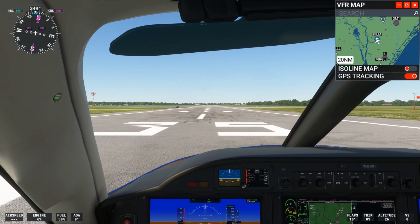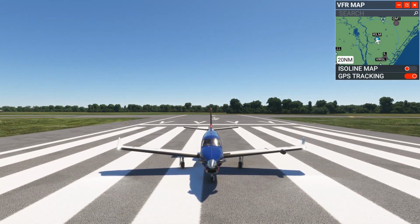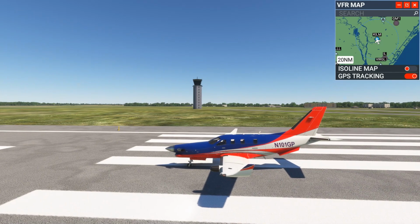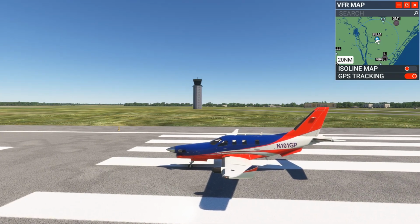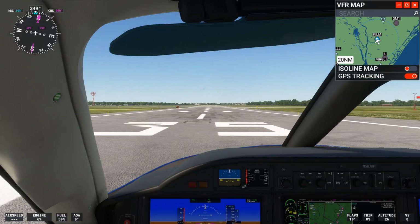And I am showing my favorite livery today of the TBM, which is the red, white, and blue livery, and I do like it. It's one of my favorites. If I bought a plane, it would be that color.